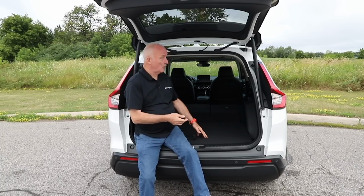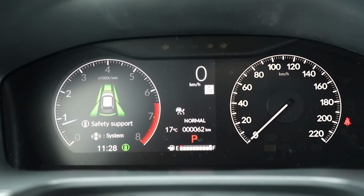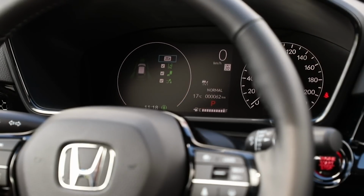The only thing I'm not sure about, there's a bit of a lift from the trunk floor onto the seat backs. It's not bad, but it could be better. The CR-V also gets more active safety. Blind spot monitoring with rear cross-traffic alert is now standard. Forward collision mitigation has also been improved thanks to the wider angle camera and millimeter wave radar.